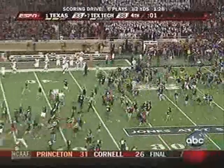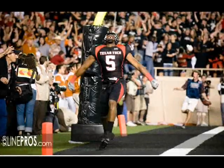Second on the clock, but Texas Tech, unbelievable, Michael Crabtree. Oh my gosh, can you believe it?